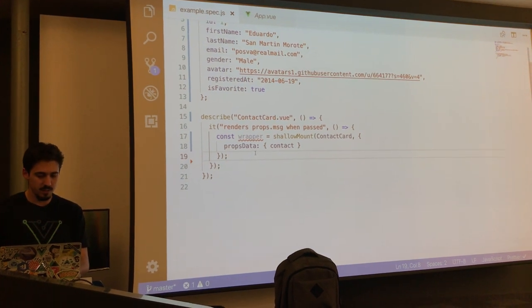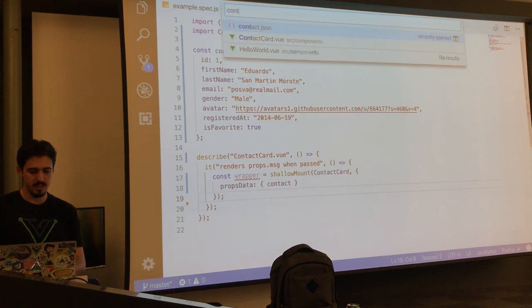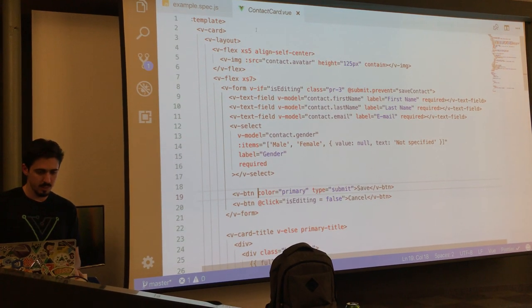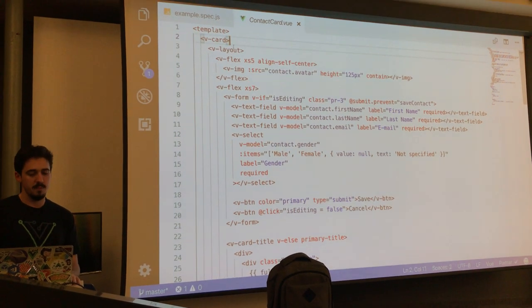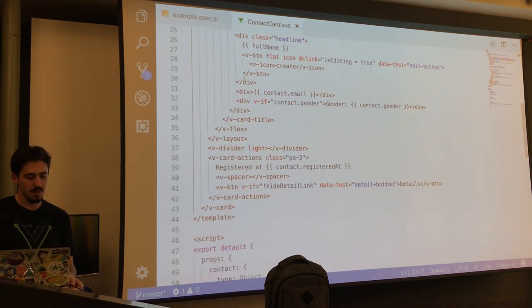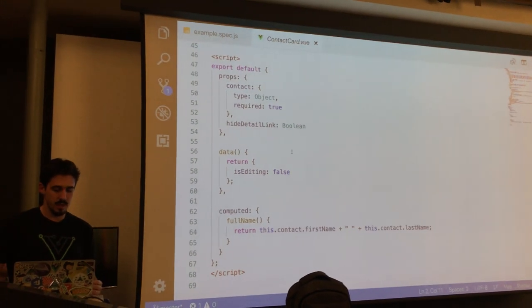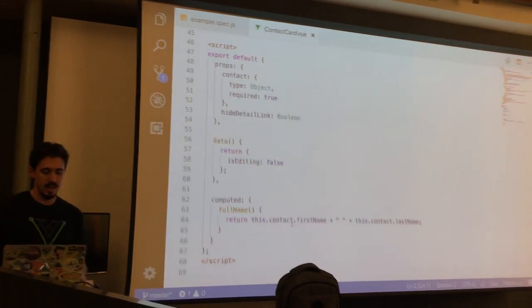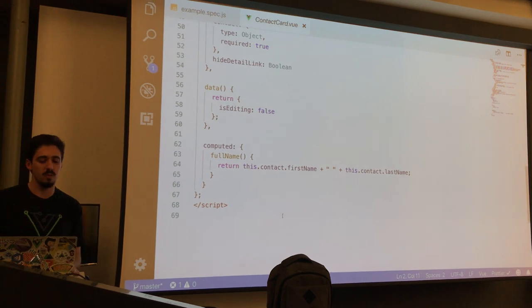If I look at the console, I will see a lot of errors. Let's also open my contact card just for context. My contact card here is a Vue.js card. It is using a lot of components from Vuetify, like layout, forms, buttons, etc. And it only has a prop, a state for is editing, and a computed property for the full name, so it concatenates the first name and the last name.